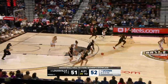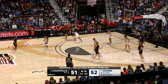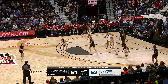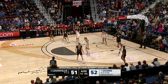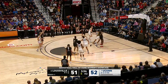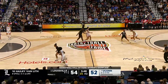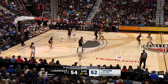Oh, mistake here as UConn turns it over on the baseline out of bounds play. And Louisville's got an opportunity here to go back in front. Van Lith will set things up for the Cards. Deanna Smith, Van Lith from outside, drops down for three. 50%. Louisville is 7 of 14 from the three-point line today. Certainly a bright spot.